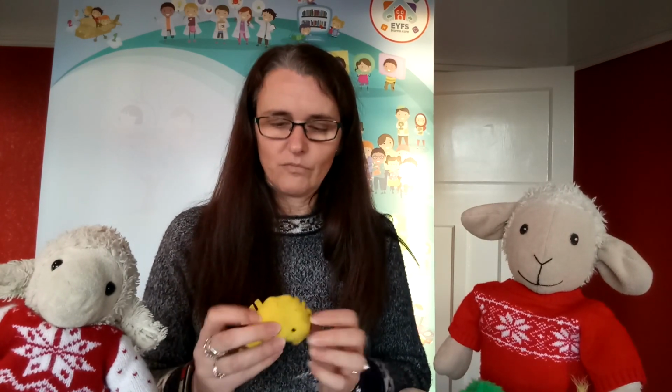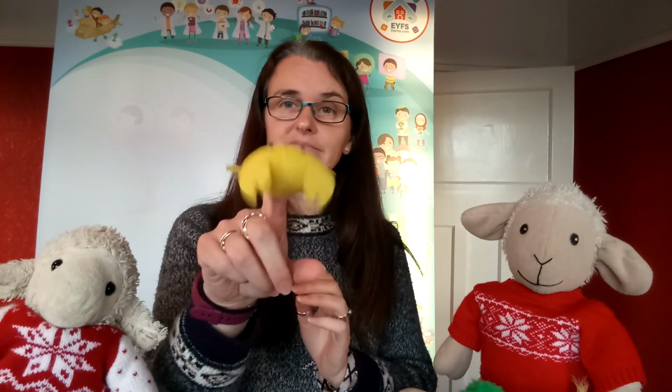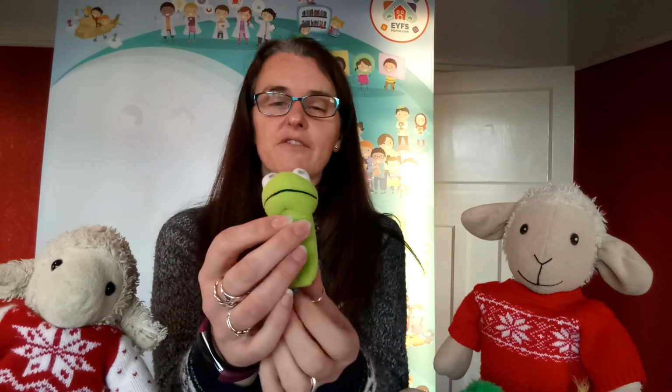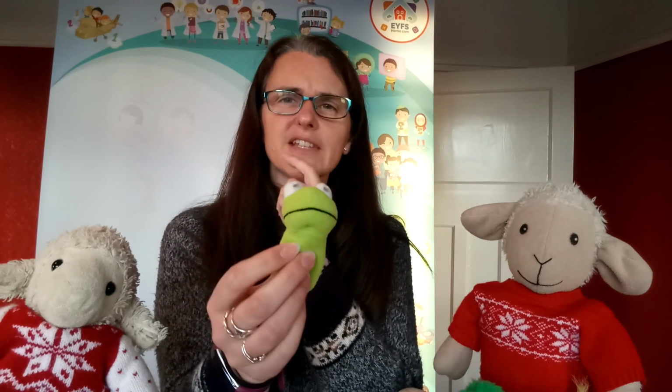Oh, we've got a little crab. Normally crabs are on the beaches and things like that, so they're saltwater. Okay, one more. Oh, we've got a frog. Now then, where do we think frogs are normally? Do you think they're at the seaside, or do you think they go in a pond? That's right, children, they're in a pond. So I've given that one to Lammy.